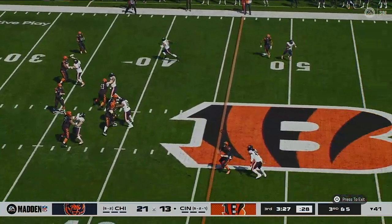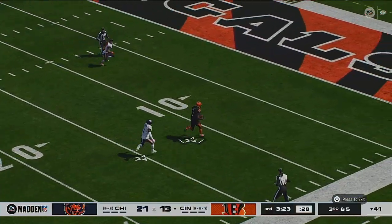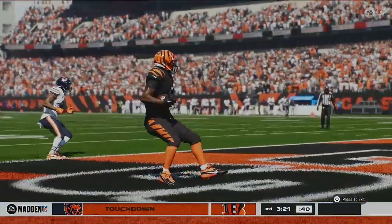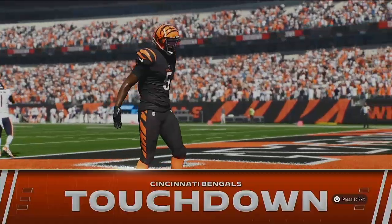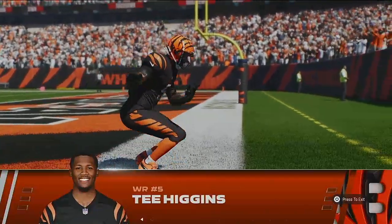Looking out of the gun, Burrow. That is caught, finding Higgins, and he will go all the way. T. Higgins. Touchdown, Cincinnati.